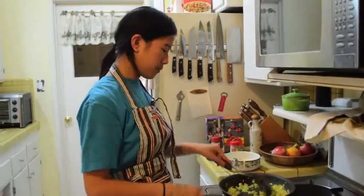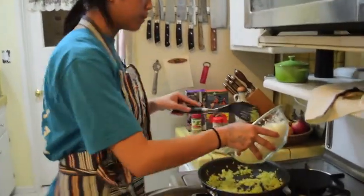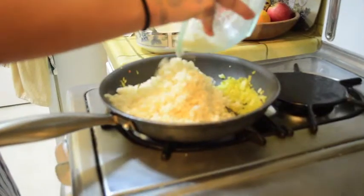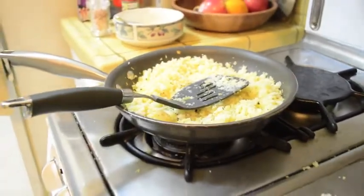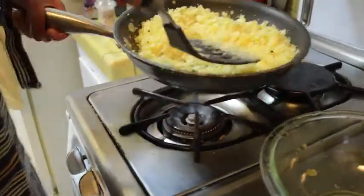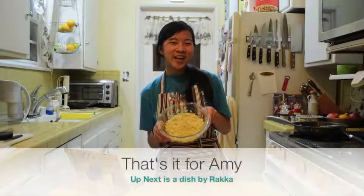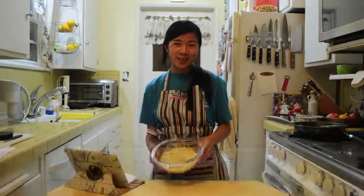So, since the onions are now getting a little translucent, we can start adding the cauliflower into it. Just kind of add it in there. Okay, now we're just taking off the meat and we're ready to serve it. Now we're done, and we have cauliflower rice that still fits your cravings and your paleo diet.